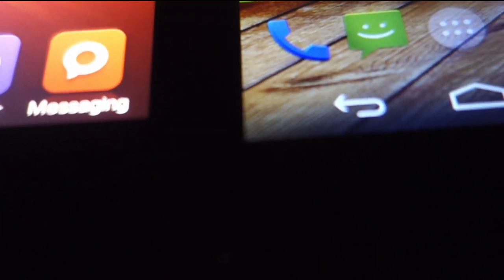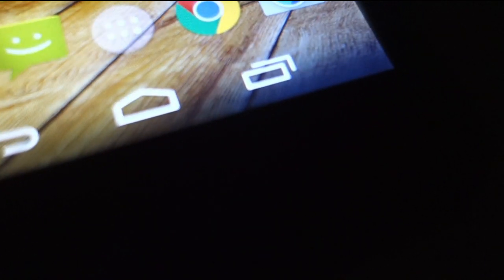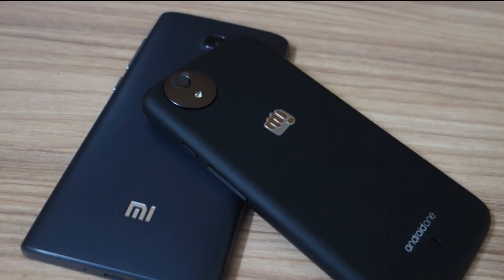the Canvas A1. The capacitive buttons are not backlit, which makes it a little hard to use in the dark, while the Micromax has gone with software buttons, which means there is no such issue at a slight loss of screen estate. Overall, I prefer the Canvas's design and build over the Redmi 1S.